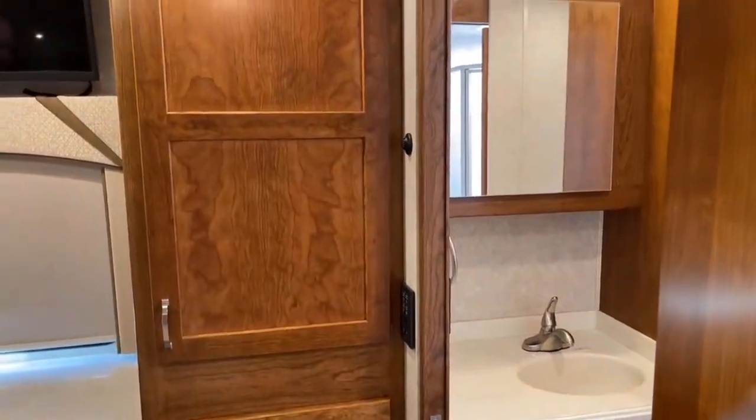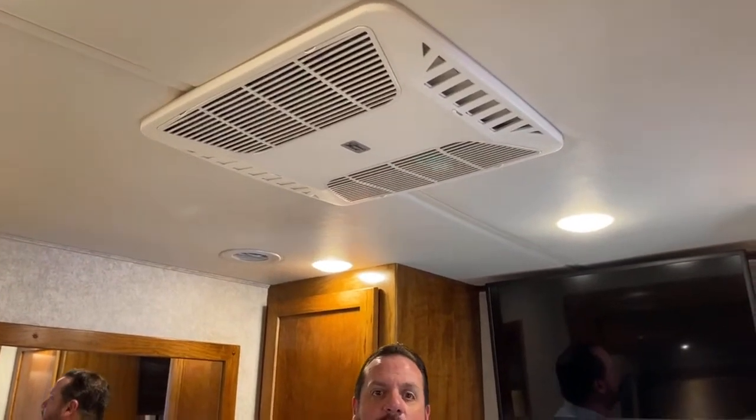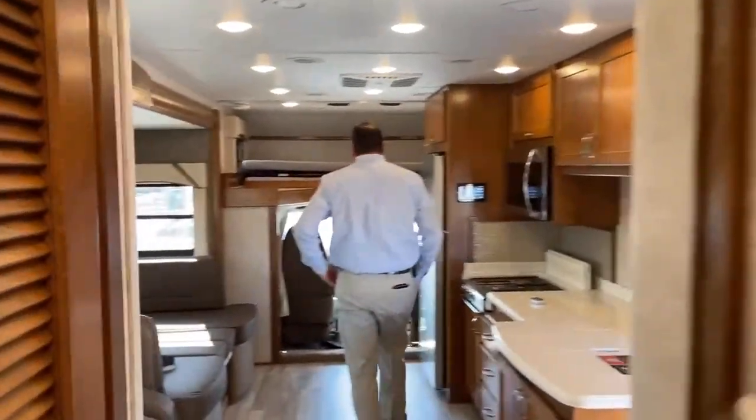And then we've got the LED television for the bedroom. Up above me here I've got an air conditioner. I got 2 15,000 BTU air conditioners, both with heat pumps. I think that's covered most of it. Let's see, let's go back up front.